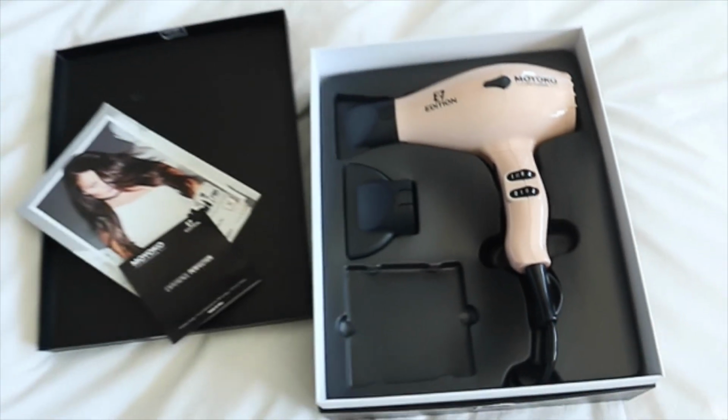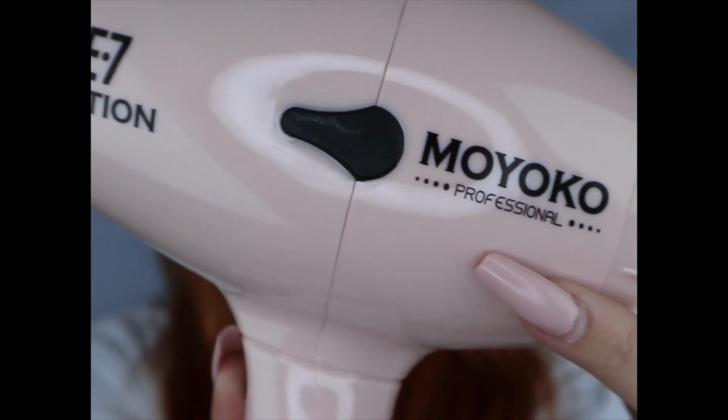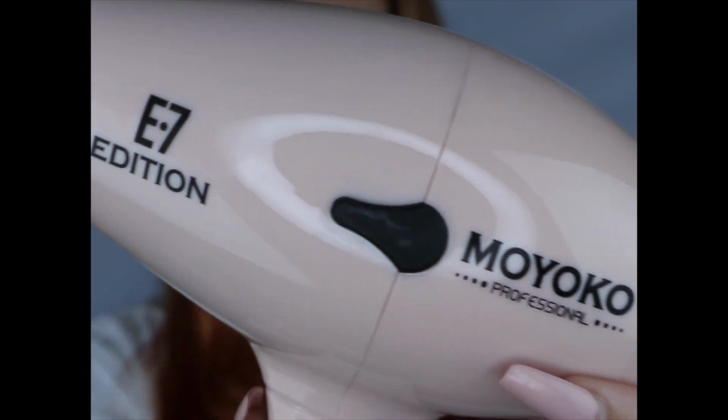I've never used a high-end hairdryer before. I don't know why, but I've always just used drugstore hair dryers from when I was really young. I've never really invested in high-end hair dryers. I never saw the benefits. I always knew that I needed to use an expensive hair straightener to get that perfect hair result that I wanted, and also to not damage my hair. But I never really considered my hair dryer before until this guy.